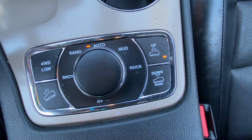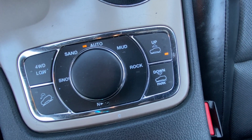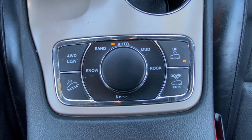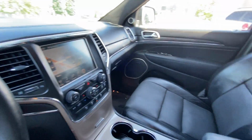And then last but not least, we have adjustable suspension, so we can raise or lower the suspension of the Jeep according to how high we want it for the conditions that we're in, or sometimes you just like to be sitting up taller. You could do that. If you want to drop it down to that park feature, it really lowers it down to make it easy to get out for perhaps some of our vertically challenged drivers.